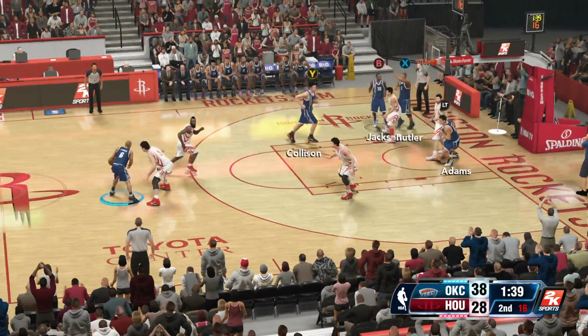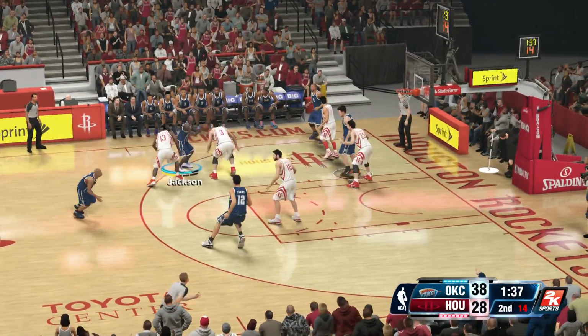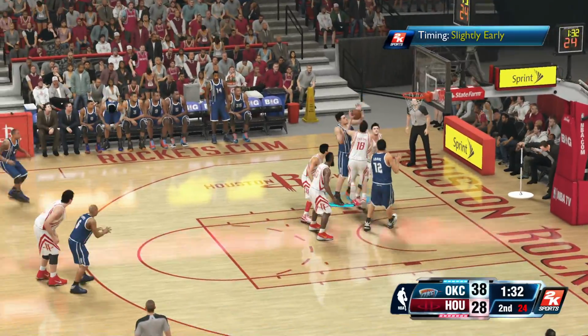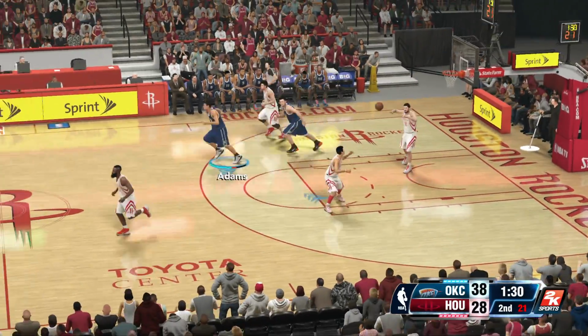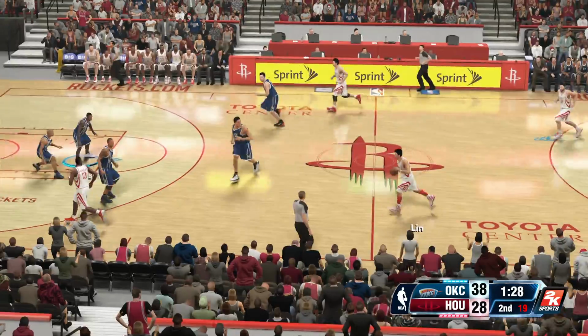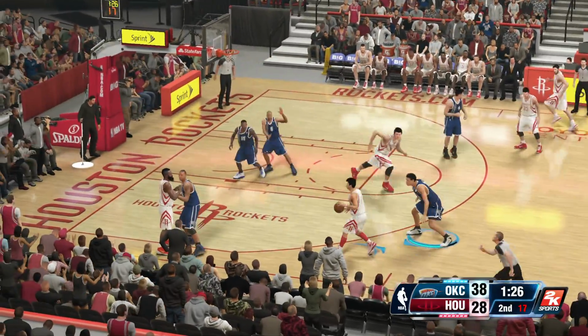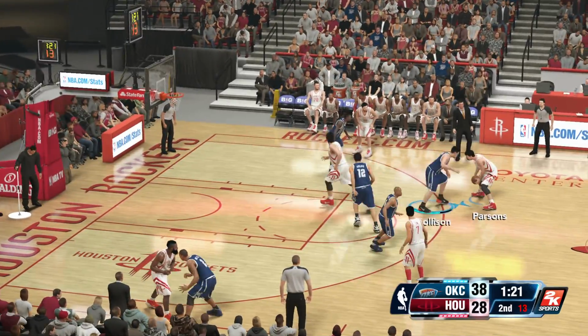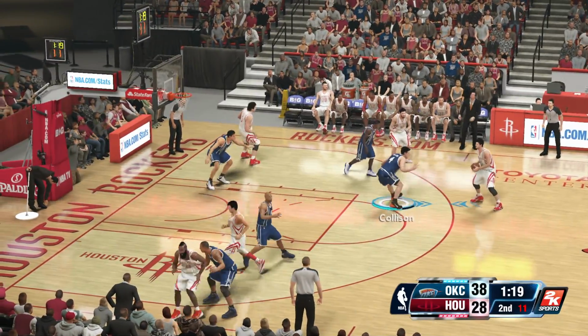Fisher with the ball. Outside Jackson. Dishes it to Fisher. They get it again. Even against defense as tight as that, you expect him to bury those. I don't know. We've seen him hit those in the past, but like you said, the defender was on him like glue. It would have been quite a bucket.